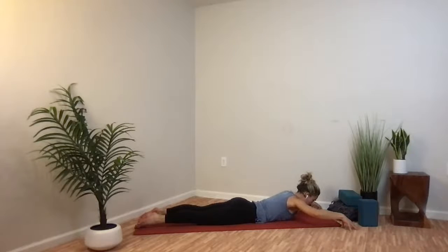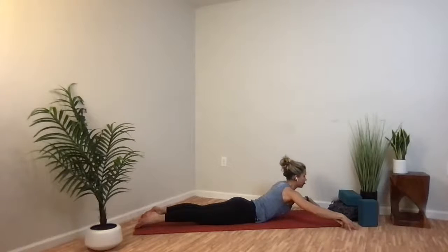So same thing, a little pressing down through the legs, connect that into a little scoop in the pit of the belly, tuck your chin towards your chest, and then try to drag your hands back towards your shoulders. You should feel like there's some tension through the whole front of the body, and you're not going to lose that even as you inhale to lift into cobra.